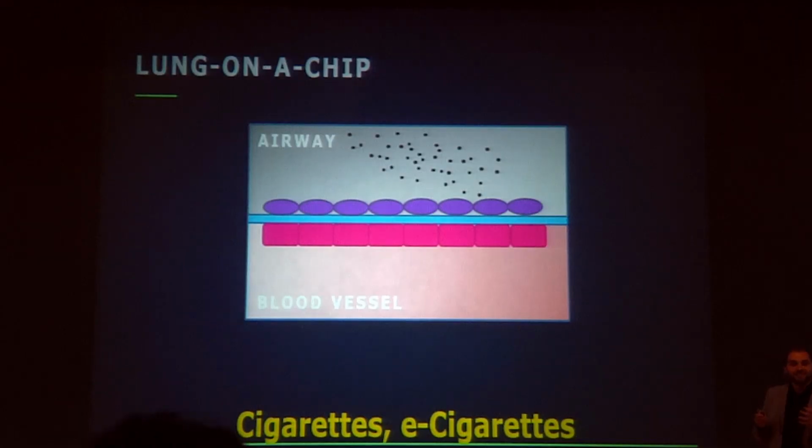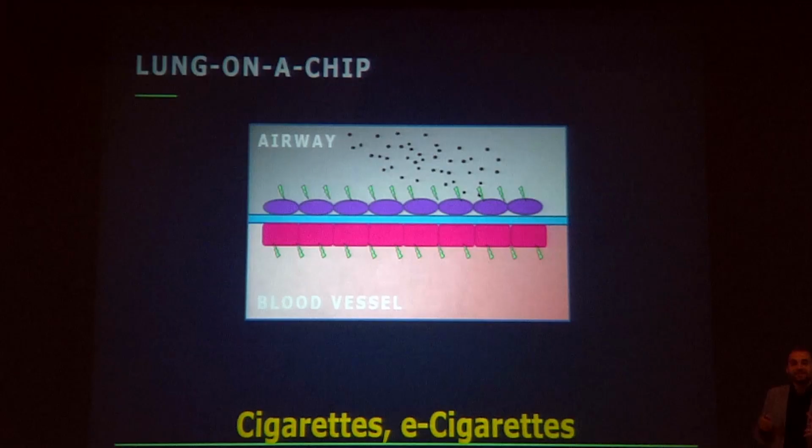The lung-on-a-chip, if you were to cut our device down the middle today, you would see lung cells on top and blood vessel cells on the bottom. And what that allows us to do is we can introduce things like cigarettes, e-cigarettes, or pollutants from the air. And then we can see, does that increase the cancer signaling within the cells? Or does that increase the cell inflammation, making it harder for oxygen to get into your bloodstream?